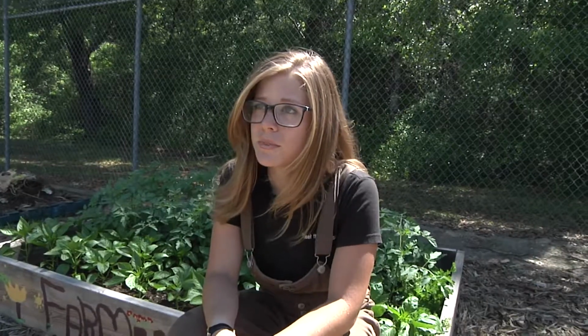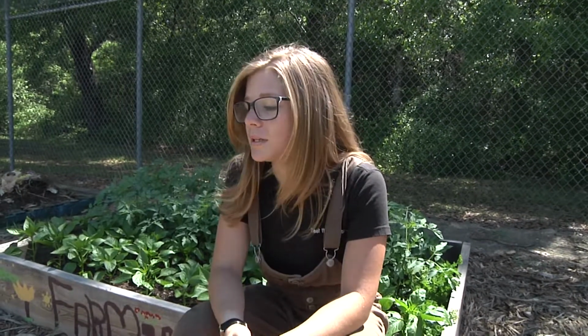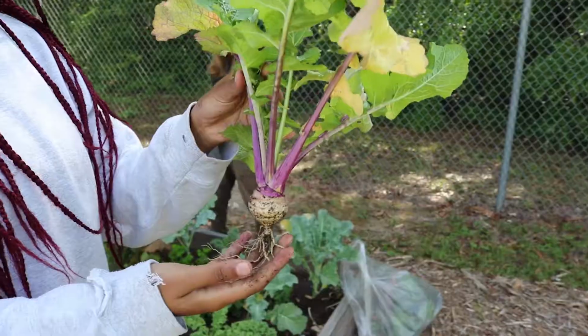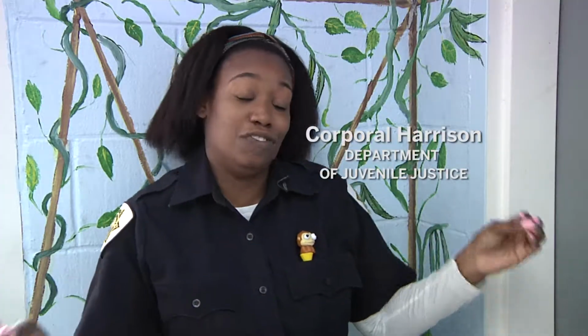The DJJ wanted to do something for the kids. They wanted to do something that would get them outside and that would get them more engaged. They have a couple minutes to play basketball in the courtyard. Other than that, they're stuck inside. They love being outside more, just not on the courtyard, but in the garden, playing in the dirt, playing with plants and learning different things. And the fish, that's what excites me the most.